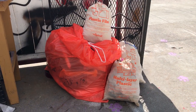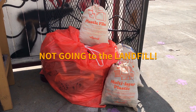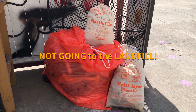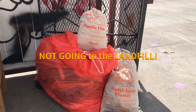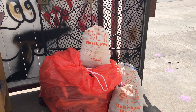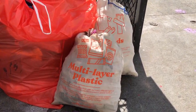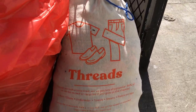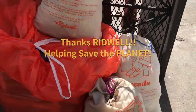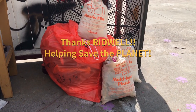So today, here's what we're sending off to Ridwell. In the end, this is going to be all of the things that aren't going to go out to the landfill. We've got one really large orange bag of the single layer plastic, another small bag in the cloth bag up top there, plastic film, multi-layer plastic, as you can see down here, and in the back we've got that bag of threads. So this is it. Just trying to do a little bit more for environmental services and saving the planet. Go Ridwell.